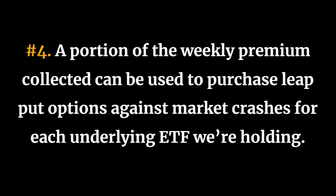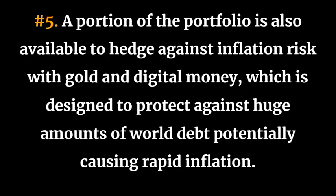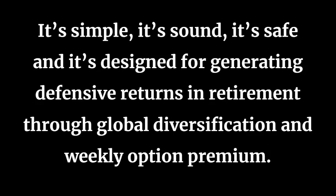Number 4, a portion of the weekly premium collected can be used to purchase leap put options against market crashes for each underlying ETF we're holding. Number 5, a portion of the portfolio is also available to hedge against inflation risk with gold and digital money, which is designed to protect against huge amounts of world debt potentially causing rapid inflation. It's simple, it's sound, it's safe, and it's designed for generating defensive returns in retirement through global diversification and weekly option premium.